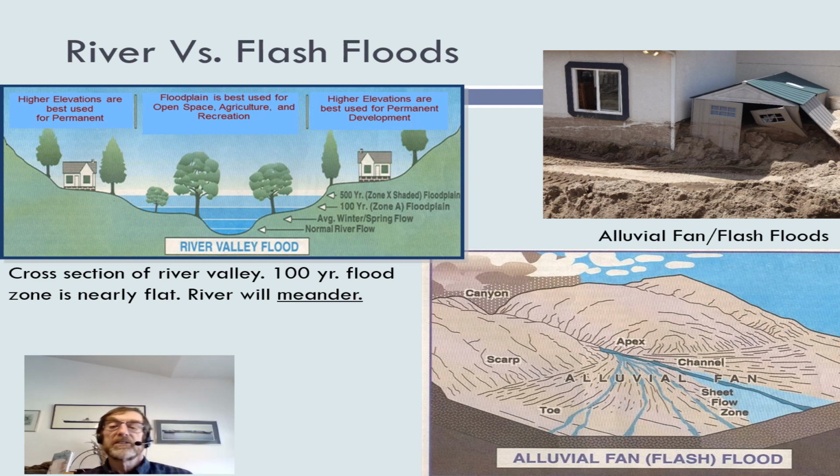The other diagram shows an alluvial fan where we have our flash floods, the canyon and the mountain range. If there's a very heavy thunderstorm up there in the summertime, the water can rush down that canyon and come on to the apex of an alluvial fan. And if there's homes or businesses on the alluvial fan, they can get damaged too. And we do have alluvial fan floods around the Carson watershed, in particular in the Carson Valley.